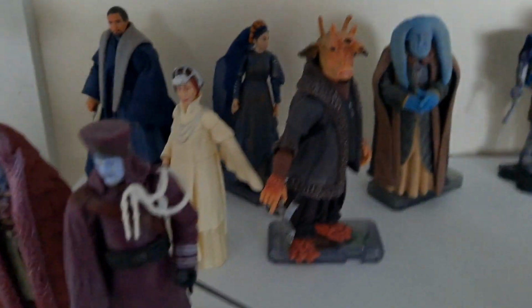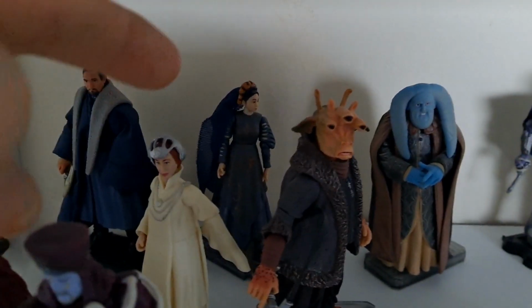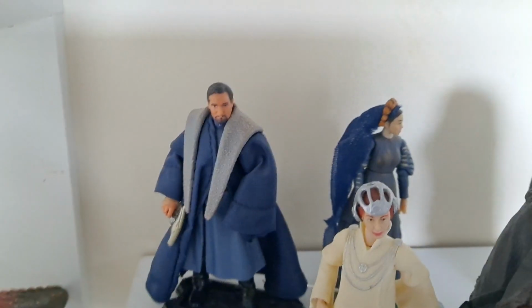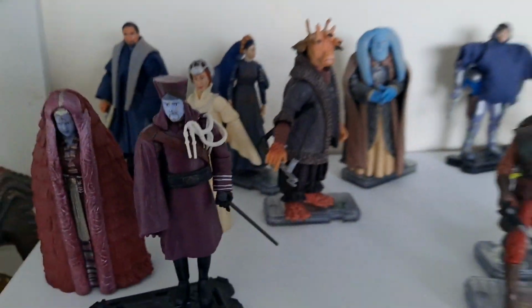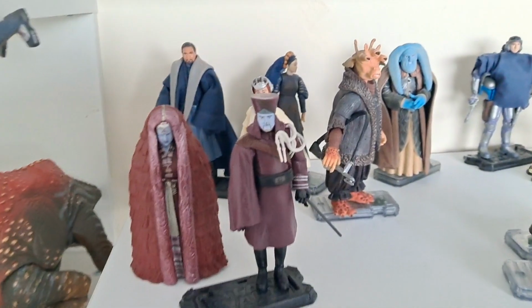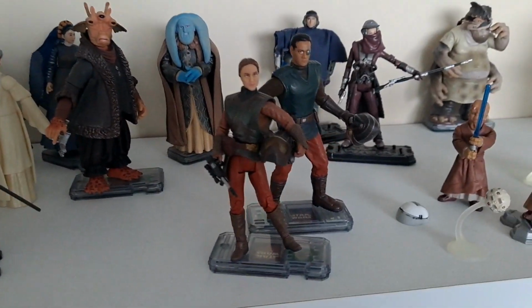You see, she's very much a Revenge of the Sith character, as is, I believe, Bail Organa, his wife. But it's all relative. I just like to group people together. They're all political, aristocratic folk. And then we have this here.